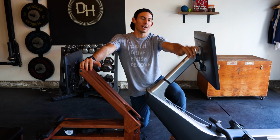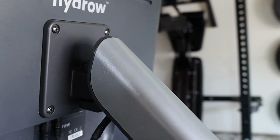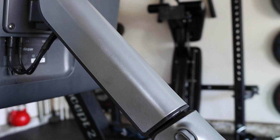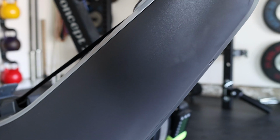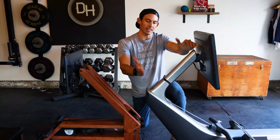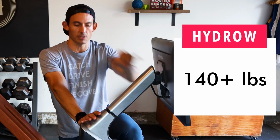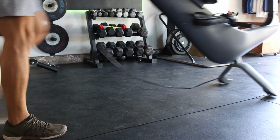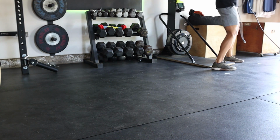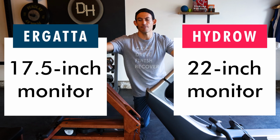Number one, with the Hydrow, you have a large, bulky, modern-looking rowing machine. Now, this thing is intended, in my opinion, the way they built it, to sit in the middle of your living room, to never move, and to look a bit like a piece of art. It's very modern looking, but man, this thing is heavy. It's 140 plus pounds. It's cumbersome to move. And that's because all of their resistance and whatnot is built in as basically a computer run resistance machine. So there are just a lot of components living in this thing. And not to mention, you've got a much bigger monitor, 22-inch on this versus 17.5 on the Ergatta.